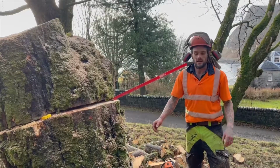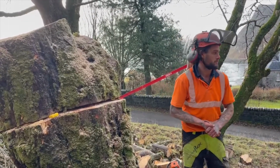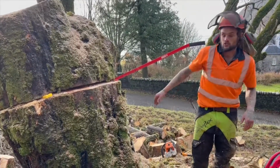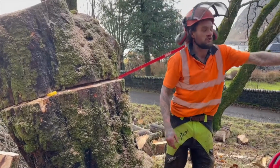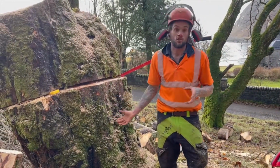Day 2 at Carsaig. We've got our bellies full of Scotch porridge, and we're going to crack on now. Well, we've already cracked on. We've done about an hour's work just tidying up. So yesterday you saw how we felled out the right-hand side of the tree. When I felled it out, as soon as it hit the ground, it just disintegrated. So that's a sign that the disease has got into the tree.